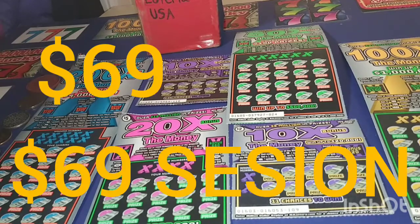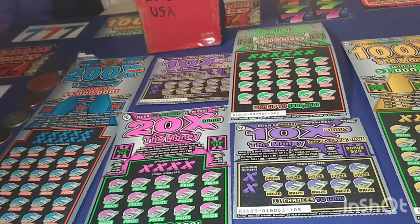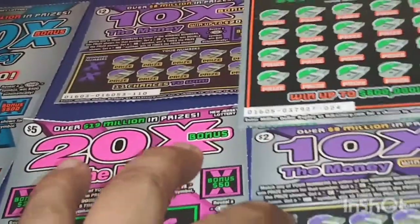And we're gonna start with the little guys like I always do. I like to start with the little guys so that way I know I don't lose too much money. So wish me good luck today.